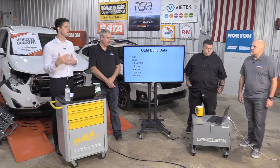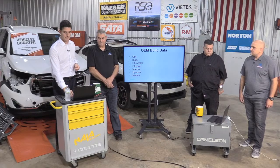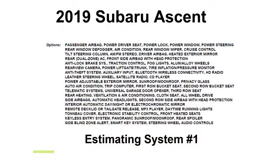Is there front radar on that car? And they can choose yes or no. That's a great add. I like that. So let's take a little spin and see how this works. I've got an example here of a 2019 Subaru Ascent Touring. This is the highest trim level for Subaru. All of these ADAS systems are standard on the Touring. So if we're going to ask what ADAS information we get back from the estimating systems, it should be fairly easy for them to catch everything.